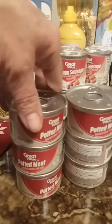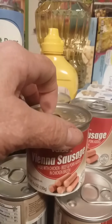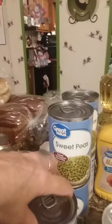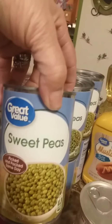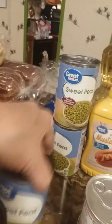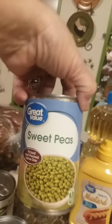I got 6 cans of the Great Value potted meat for James. Then I got the Great Value Vienna sausages for my doggies. I got one, 2, 3, 4, 5, 6, 7. Got 7 of those. And then I got some sweet peas because Penny likes them. I got 5 cans of peas.